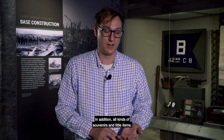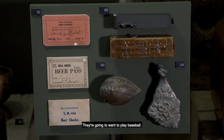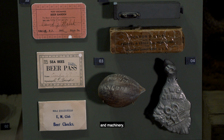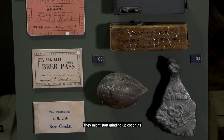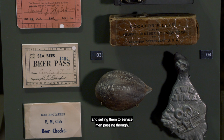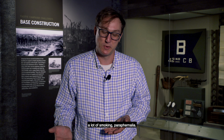In addition, all kinds of souvenirs and little items. These guys are bored, they're going to want to play baseball. They also have a lot of time on their hands and machinery. They might start grinding up coconuts and writing the names of places they've been and selling them to servicemen passing through. Or they're going to end up doing a lot of ashtrays, a lot of smoking paraphernalia.